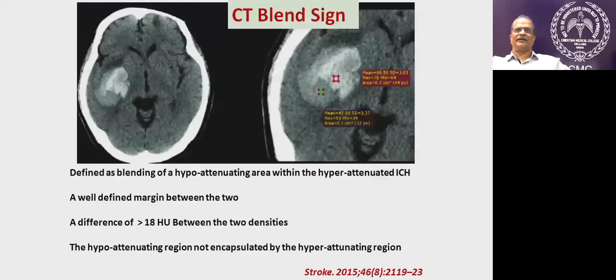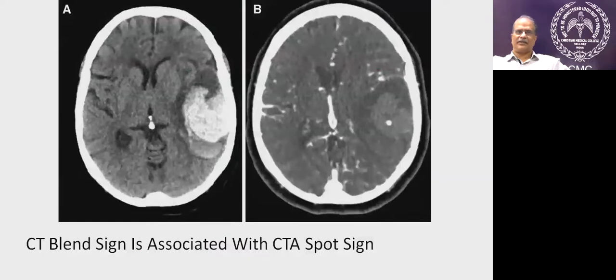The next sign is called the CT blend sign. So blend means you have, here, this is a plain CT. This is a sign which you can see on the plain CT. You can see hyperdensity, and around that, there is another area of hyperdensity which is slightly different. It's called the blend. So there are 2 hyperdensities which are nearly blending, and the difference between these 2, if you look at the Hounsfield unit, should be at least 18. So this is what you call a CT blend sign. This also means that there is active bleeding going on and the hematoma can potentially expand.